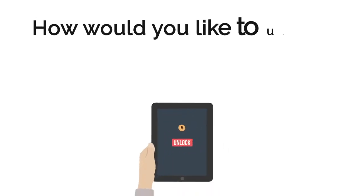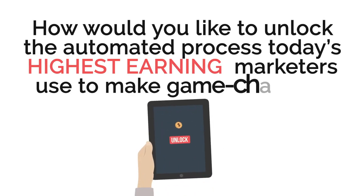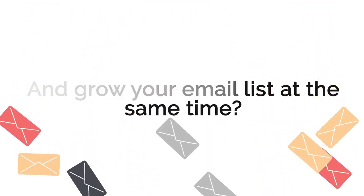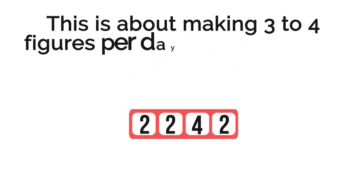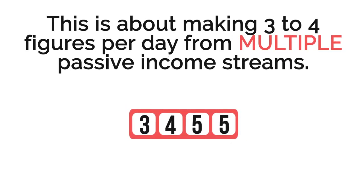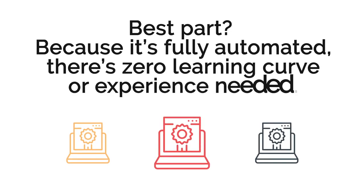How would you like to unlock the automated process today's highest-earning marketers use to make game-changing commissions and grow your email list at the same time? Forget small change commissions. This is about 3 to 4 figures per day from multiple passive income streams. Yes, commissions of well over $1,000 per day. Best part, because it's fully automated, there's a zero learning curve or experience needed.